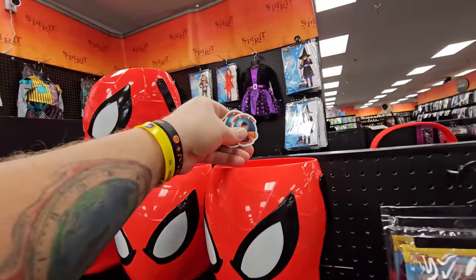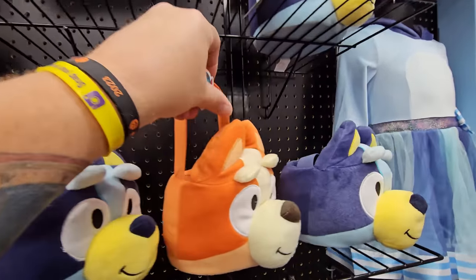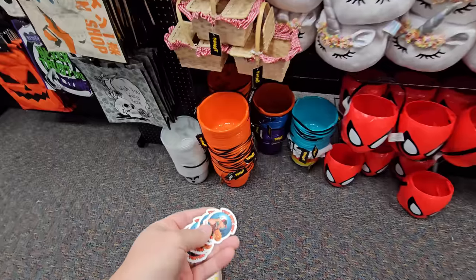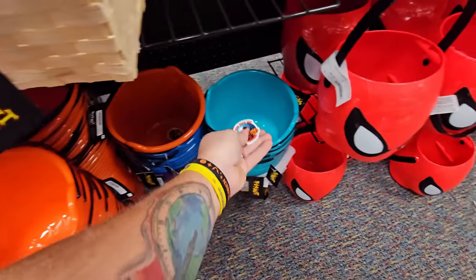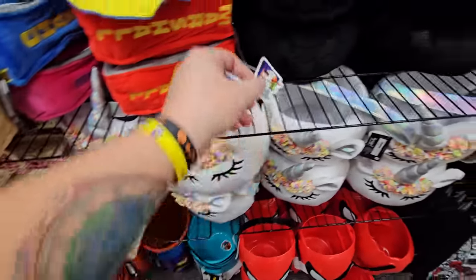Let's leave some stickers for them. Let's leave some stickers for Spider-Man, and Bluey, and Bullseye, and the bucket, and McQueen. One for the basket, one for the unicorn.